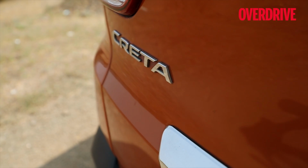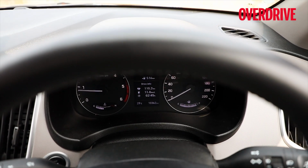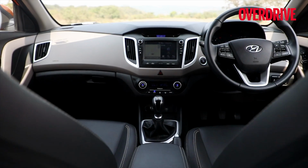But it's the Creta that hits the sweet spot. The cabin feels like it's from a segment higher in terms of its premium feel. The fit and finish is on par with some of the more expensive cars. Its touchscreen infotainment system is the best in class too.